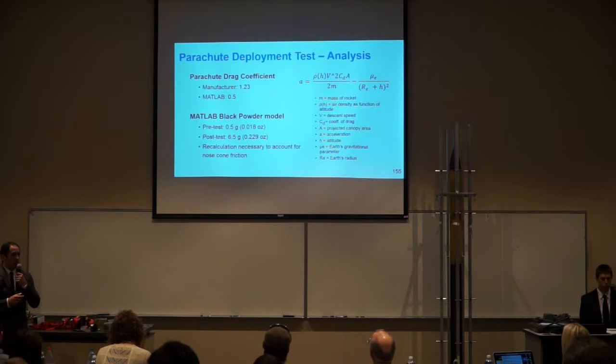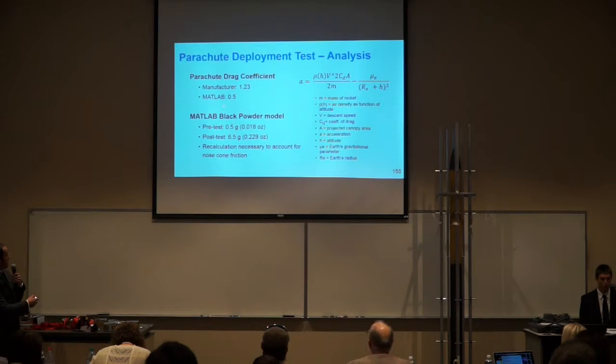So for our numerical results, we looked at the data given to us from the manufacturer for the parachute. That drag coefficient was 1.23. We then used a MATLAB model to compute the minimum required drag coefficient to still ensure mission success, which came out to be 0.5. In that MATLAB code, we use this equation shown here, which is the acceleration of the rocket when it's descending in its flight with a fully inflated parachute. And here's a list of all the defined variables.